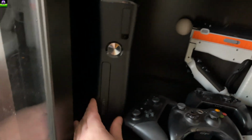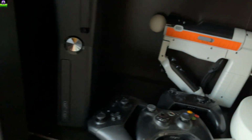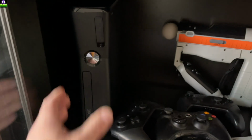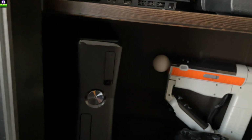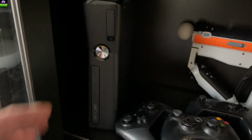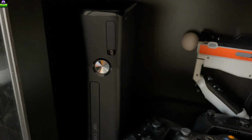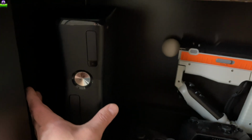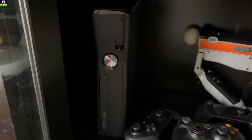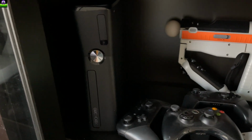Got my Xbox 360 here. I believe this is the slim one. A lot of great games on this thing. Played through Halo games, Mass Effect, Fable 2 and 3. A lot of fun times on this thing. This thing gave me some much needed entertainment at a time when I definitely needed it. Absolutely love this thing. Not using it much these days. It's kind of stored away, and I'm using other stuff now, but definitely something I'm kind of holding on to here.